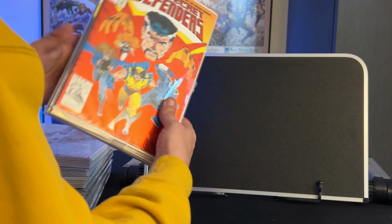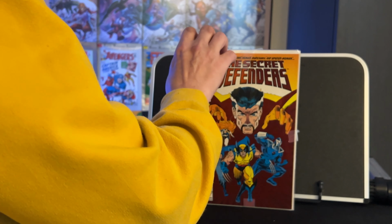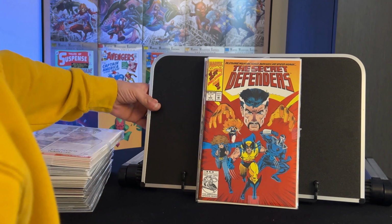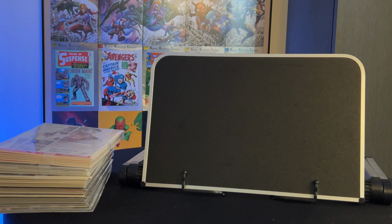So next is a run, Secret Defenders 1. And it's the full run. I think it's, yeah, approximately 11 or 12 issues. Secret Defenders, Marvel. We'll see. So that's a full set. What else do we have?